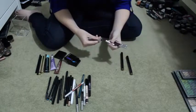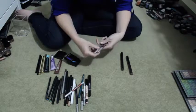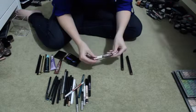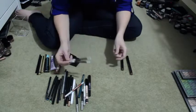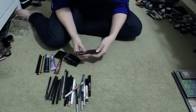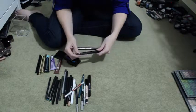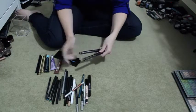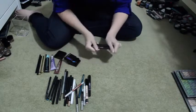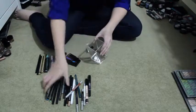A Stila Kajal in a smoky purple colour I'm going to keep because they're really great for smudging out. Then I've got a bronze and a khaki, so Stash and Bourbon from Urban Decay. And I don't need those because I have a bronze and a khaki, both here. And then I've got the Laura Mercier eye sticks, khaki, amethyst. Both beautiful, both going to keep. And that is everything. I'm going to put these back in here.